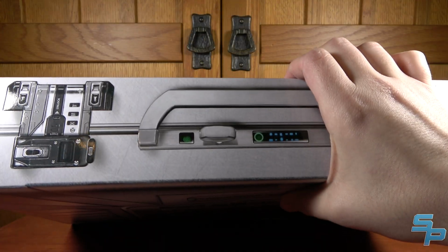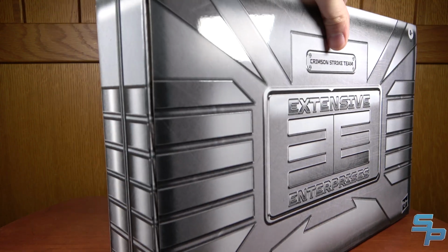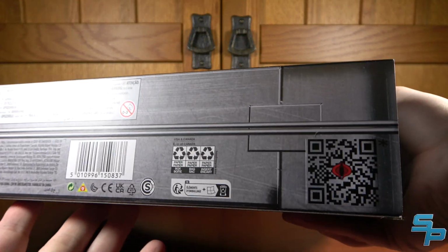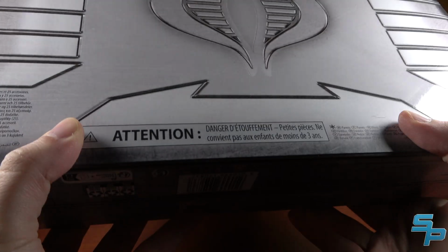This is the briefcase that Chuckles stole. And it's briefcase sized. This is brilliant. So first of all, the box on the outside here, not too much. You can see there is the QR code again that leads pretty much nowhere. They put the number 82 down here, but on the back you've got the Cobra logo. Yeah, you have to have the legal stuff.